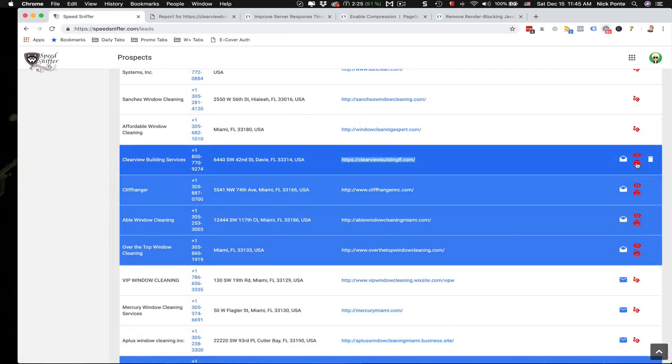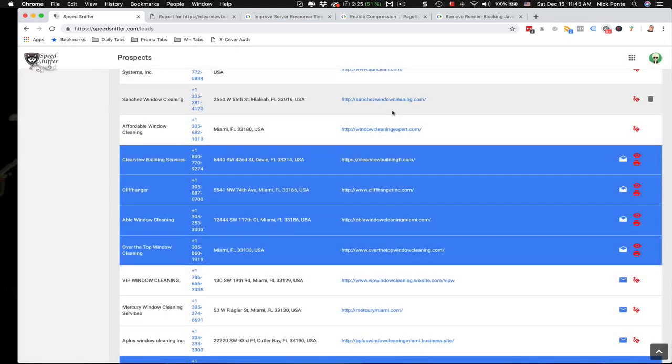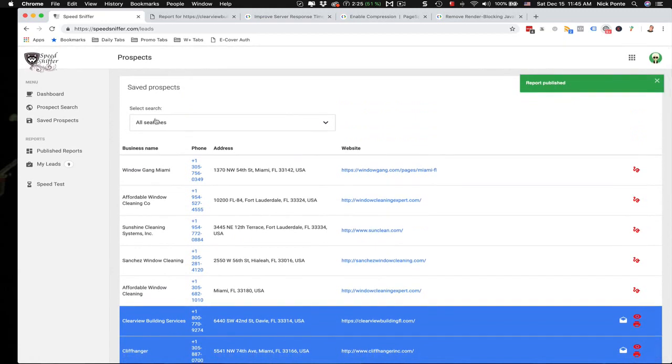I'm going to hit this icon on the right, publish this report, and select that I'd like to force the prospect to enter their contact information in order to view the report. 100%. If you don't select this, then they can just get the report without having to opt in. And I'm going to give you an idea of what that opt-in looks like in a second here.